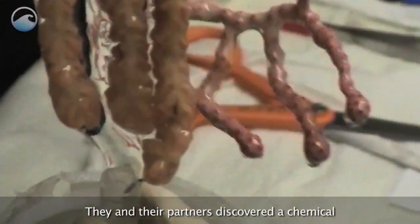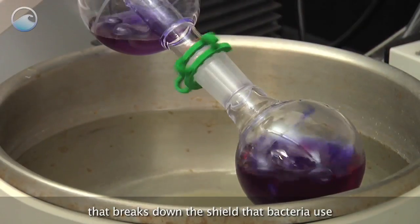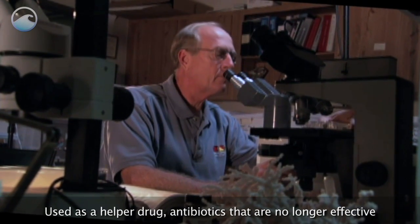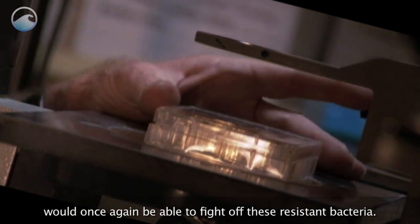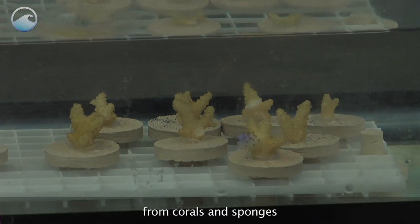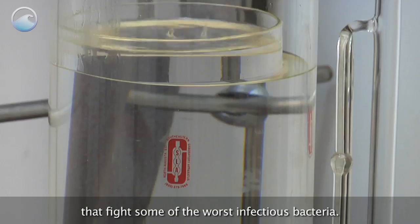They and their partners discovered a chemical that breaks down the shield that bacteria use to protect themselves from antibiotics. Used as a helper drug, antibiotics that are no longer effective would once again be able to fight off these resistant bacteria. NOAA scientists have also extracted chemicals from corals and sponges that fight some of the worst infectious bacteria.